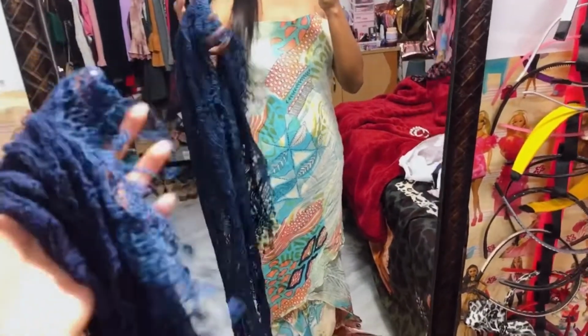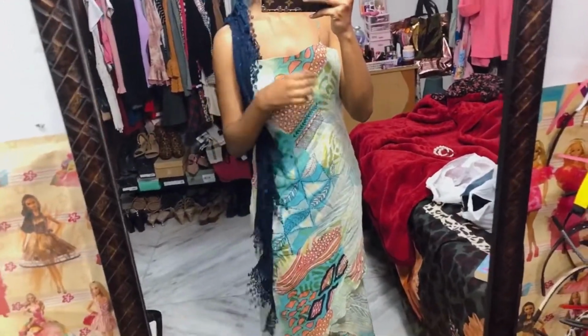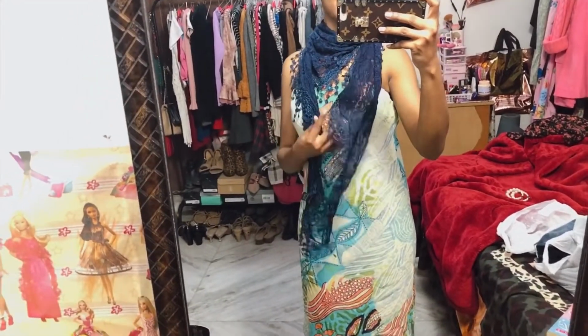As you can see, you can also wear it with your dresses. I mean, if you're someone who likes to have a little coverage, let me show you how I wrap this, what it looks like. This is so beautiful, you guys. I am in love with this towel.